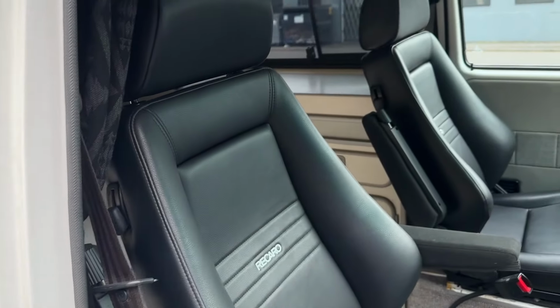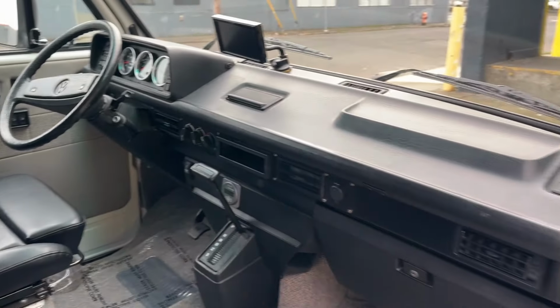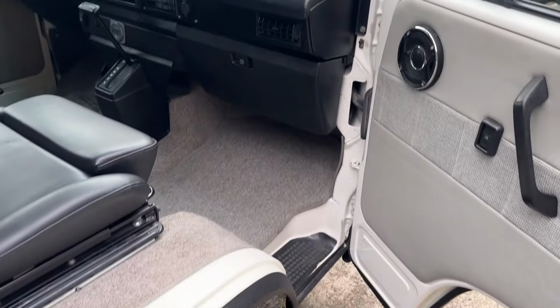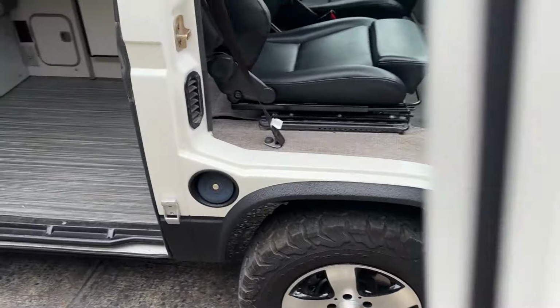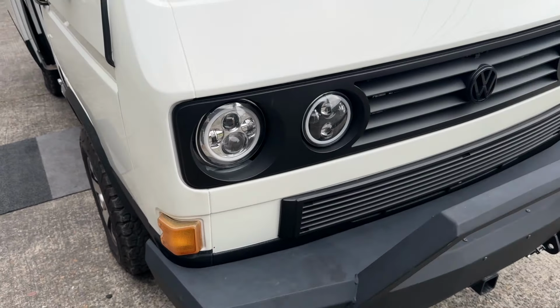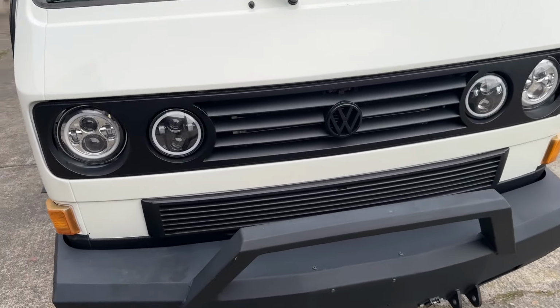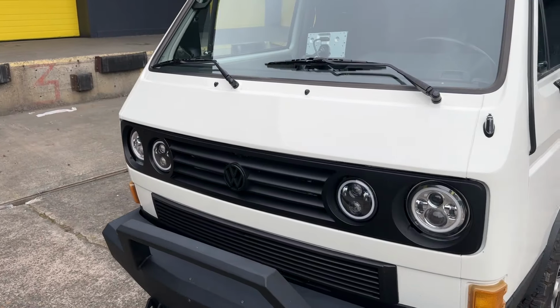Recaro seats. Yeah, check these headlights out. As you guys can see from the receipts, no expense was spared on this one, and it really shows.